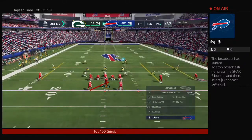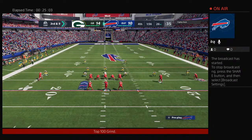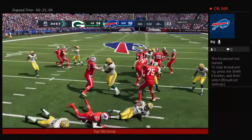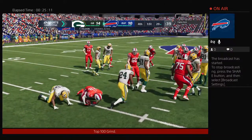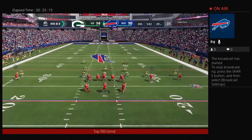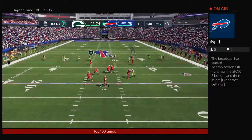Certainly appeared to take away his first read, and by the time he tried to look elsewhere and find an open target, the coverage was too good. That one falls incomplete. And this effort will not get it done. He stopped well short of the first down at the 29. 3 yards won't be enough here as that'll bring up fourth down.